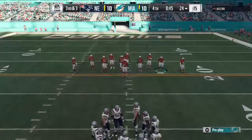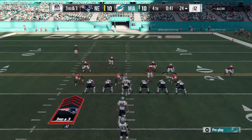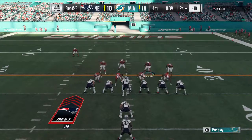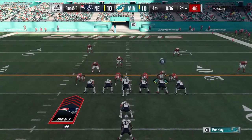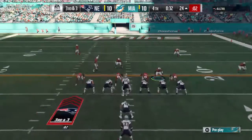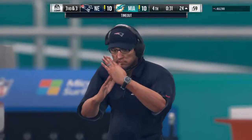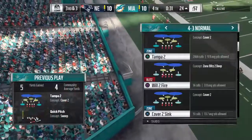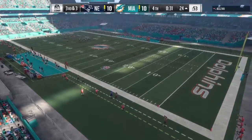New England on 3rd down. They've been okay, 2 for 3 thus far. Here it's 3rd and 3. Now with just 1 second showing on the play clock, we're going to get a timeout, as they'll stop it with a little over 30 ticks to go in the football game.